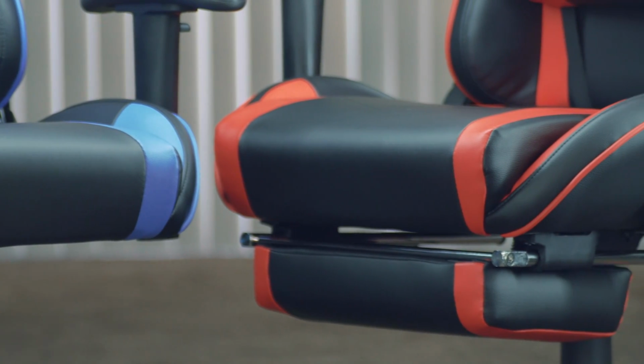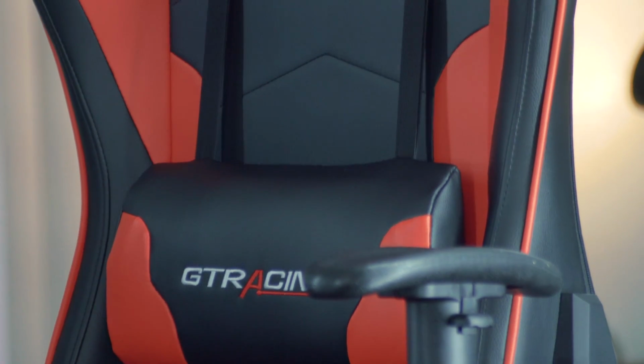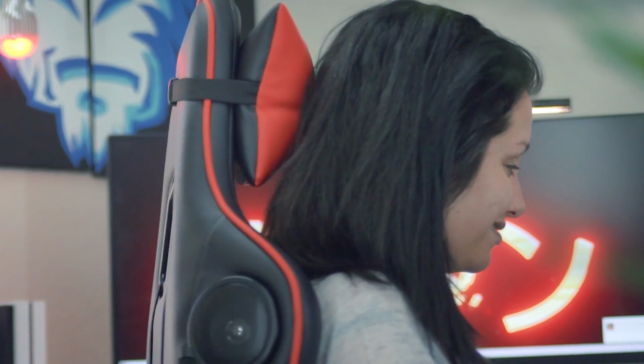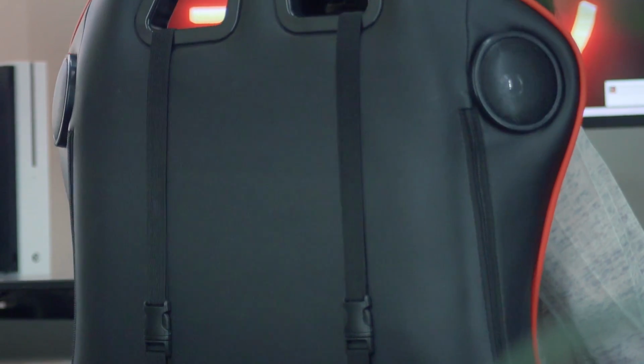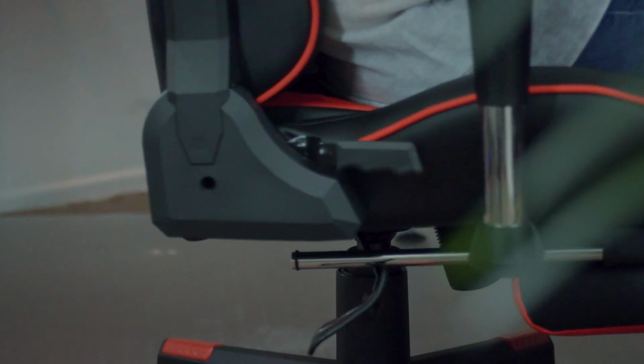Now the chair is rated for up to 300 pounds like I said, and as far as height goes, I'm 6'2", 240 pounds, fits me just fine, so shout out to all my big and tall dudes. We're all good here with this chair. The seat padding is plenty thick. It is on the firmer side of things, but over time it should mold to your body shape. I have no complaints with the comfort of this beast.